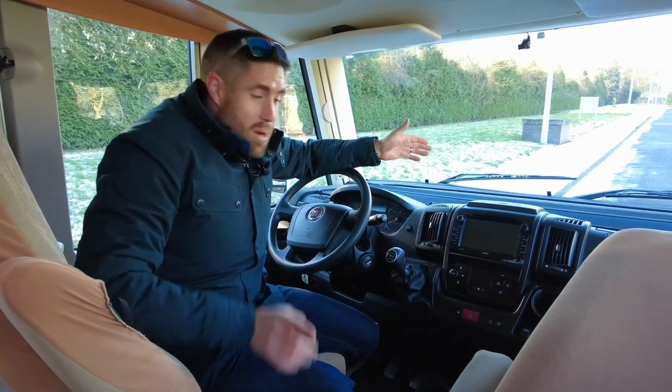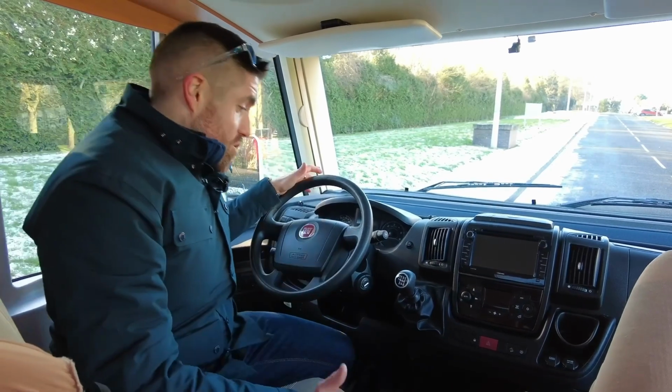Then the cab, and one of my negatives to this motorhome is the steering wheel's on the wrong side. I don't know how that happened, but it did. I'm sure they bought it like that. So it's great for touring Europe.